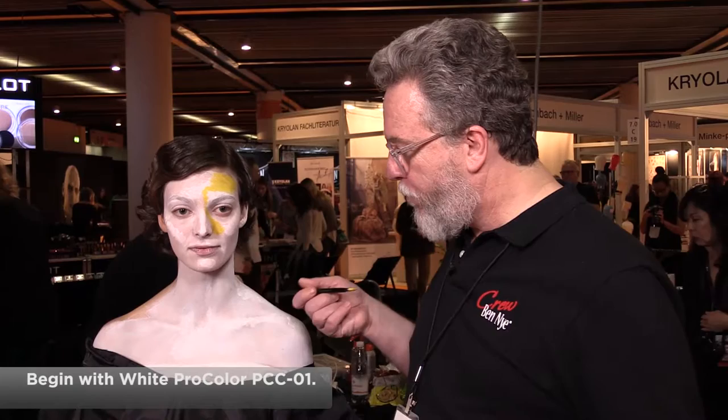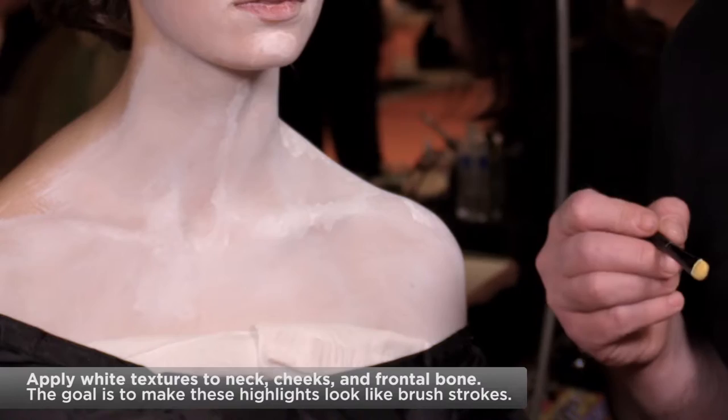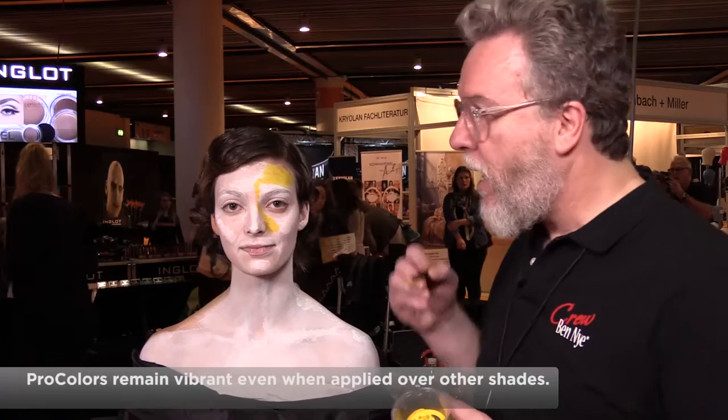So we've laid down our white underbase, and you can see you can get a very nice smooth finish, but I've also put along a very textured white base finish on some of the highlight areas I want to look like brush strokes of an impressionistic style painting. And now I'm about to overlay colors on top. When you do that over the white, they're going to retain their vibrancy. But even if you use these just on regular skin color, they're very vibrant and incredibly opaque. So we begin with yellow.